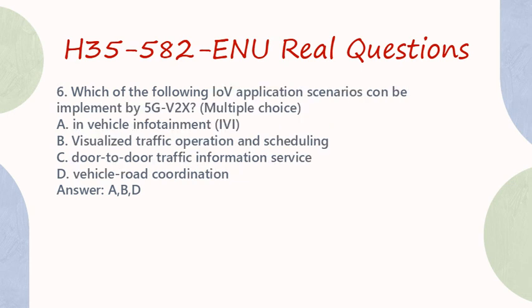6. Which of the following application scenarios can't be implemented by 5G V2X? Multiple choice. A. In-vehicle infotainment, IVI. B. Visualized traffic operation and scheduling. C. Door-to-door traffic information service. D. Vehicle road coordination. Answer: A, B, D.